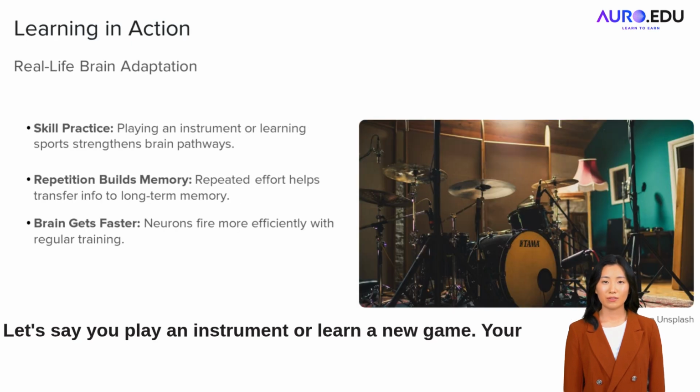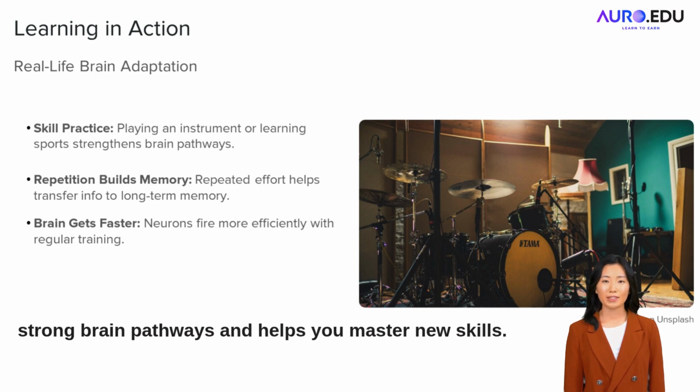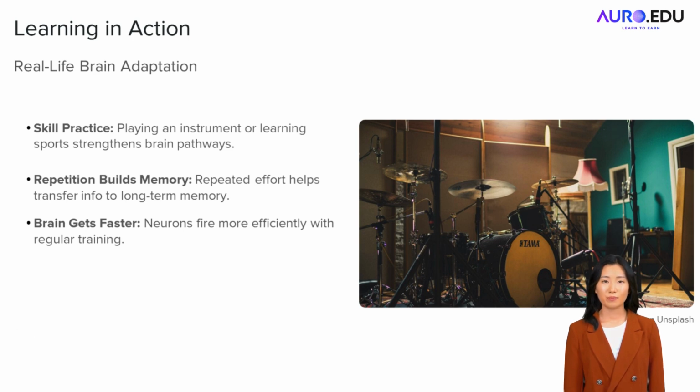Learning in action. Let's say you play an instrument or learn a new game. Your brain adapts and gets faster with practice. That's neuroplasticity in action. Practice builds strong brain pathways and helps you master new skills.